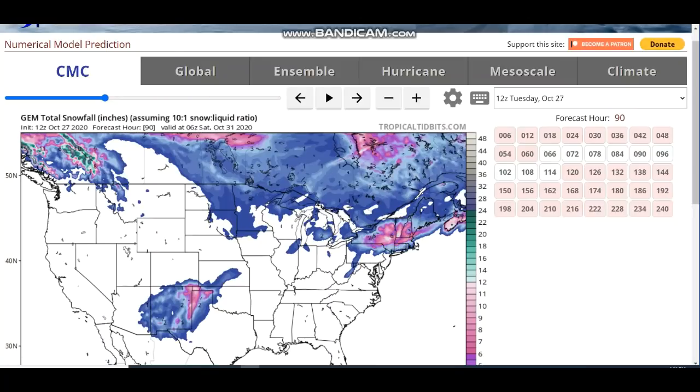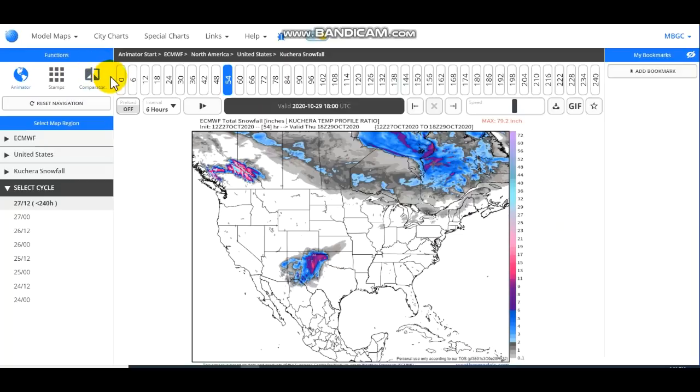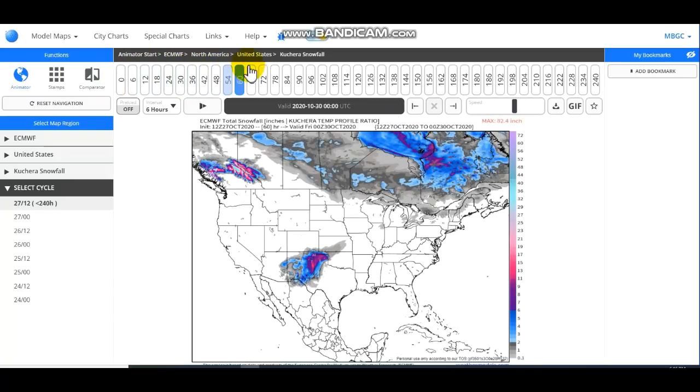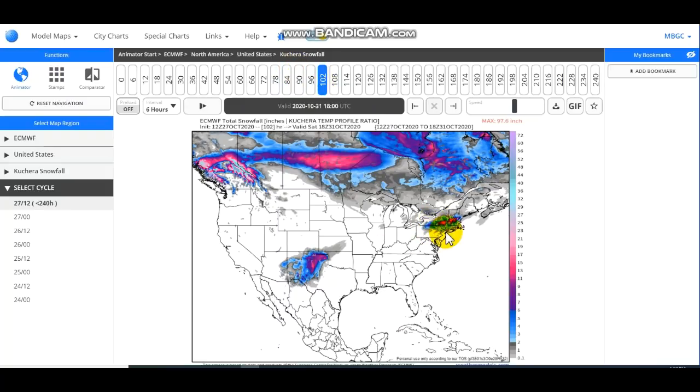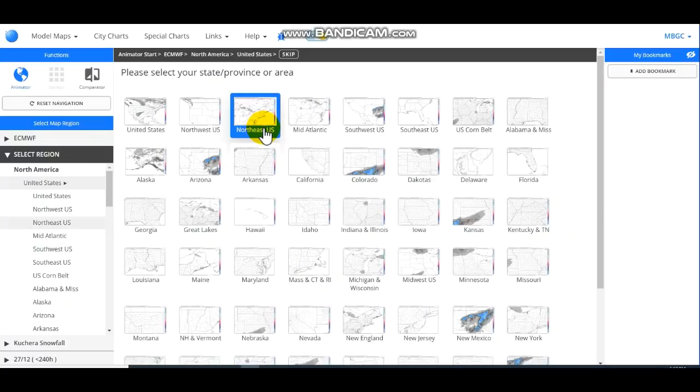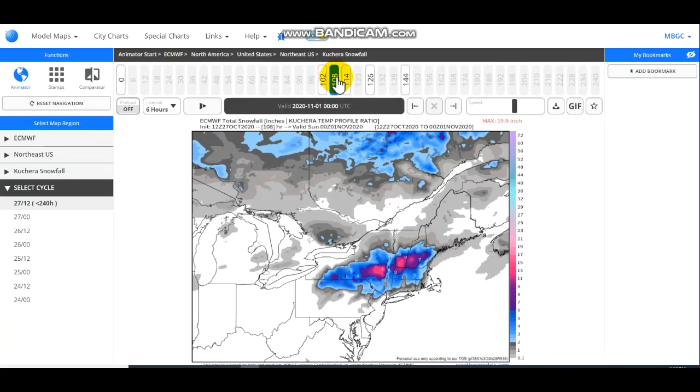And taking a glance at the European model, the final model I want to show you, by the way, the European was the reluctant one to show this storm a few days ago. It didn't want to show it at all, and now it seems to be the main proponent of the snowier scenario. And notice that what we see here is quite a bit of snow, actually. I mean, it isn't extraordinary, right? And it looks pretty small. But if we were to zoom in on this and go into the regions, we would see that there are actually quite some significant amounts of precipitation. So let's go here to the northeastern United States and take a glance at this.